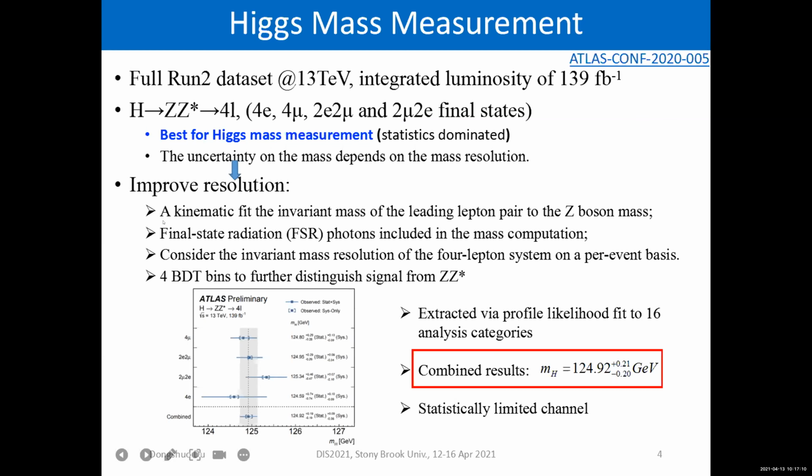First is the kinematic fit, constraining the invariant mass of the leading lepton pair to the Z boson mass. And the second is the final state radiation recovery. Photons are included in the mass computation, and we also consider the invariant mass resolution of the 4 lepton system on a per event basis. And finally, we are using the 4 BDT discriminants to further distinguish signal from the background, and the results are extracted by a profile likelihood fit to 16 analysis categories, and on the left is the results.